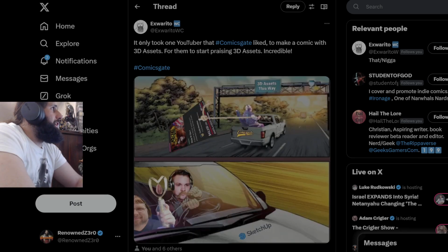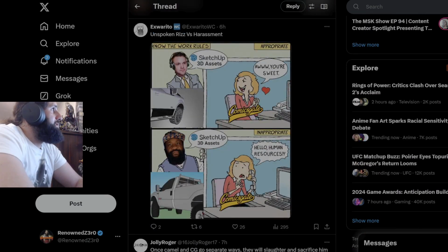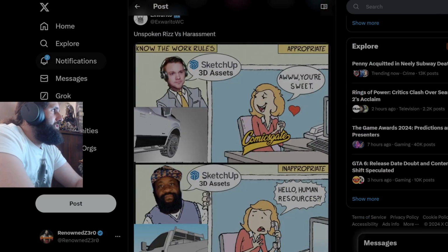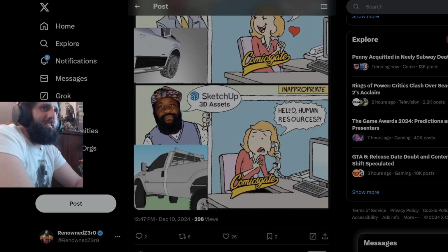Yeah, I don't think anybody's going to care. As X4 would point out, it only took one YouTuber to hashtag ComicsGate-like to make a comic with 3D assets for them to start praising 3D assets. Incredible. This is how the rules work. SketchUp 3D assets? SketchUp 3D assets?